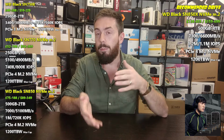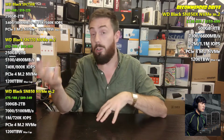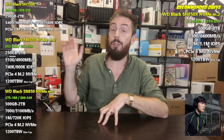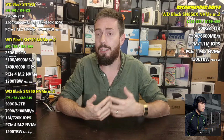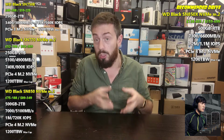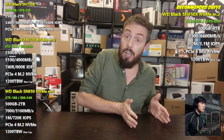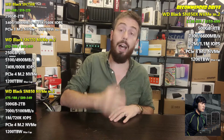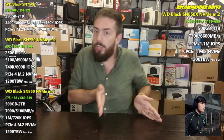But knocking around for between £52 and £196 in the UK, or $54 to $269 over in the US, it is very affordable compared to the other SSDs we're going to talk about, and the performance isn't bad. 5,100 megabytes per second sequential read over 4,900 megabytes per second sequential write. These are still good numbers, although compared with a lot of current generation Gen 4 SSDs, it's a little lower than you might like. And in terms of IOPS, it's 740,000 over 800,000. So again, decent enough numbers when you're coming off of the Gen 3.